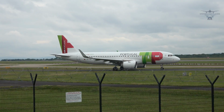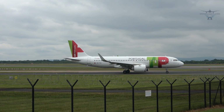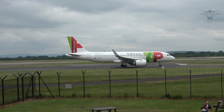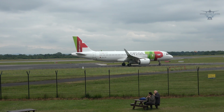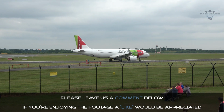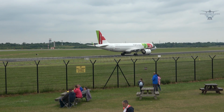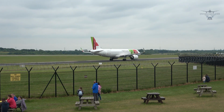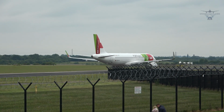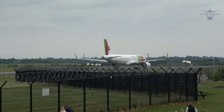So here we've got an A320neo for Air Portugal, and she is off to Lisbon. Obviously Portugal was on the green list until recently, so there were lots of flights going in and out from EasyJet and Ryanair, but now she's back on the amber list. This particular aircraft is registered in Portugal. It's quite a striking livery, isn't it? It's the red and green logo. Code numbers, anything from the UK will be G-dash or Golf dash.